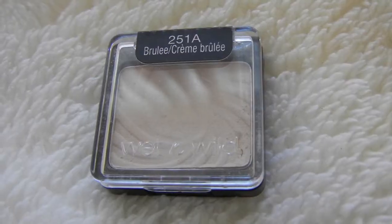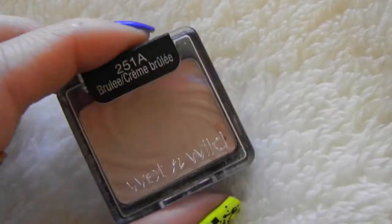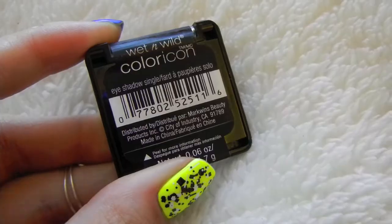Another eyeshadow favorite is Wet n Wild's Brulee. I really like this. It's definitely very good for highlighting under the brow. It just has a really nice effect. It's matte, so it's not calling a lot of attention to your brow or wherever you're highlighting, but it does add that natural clean look, if that makes sense.